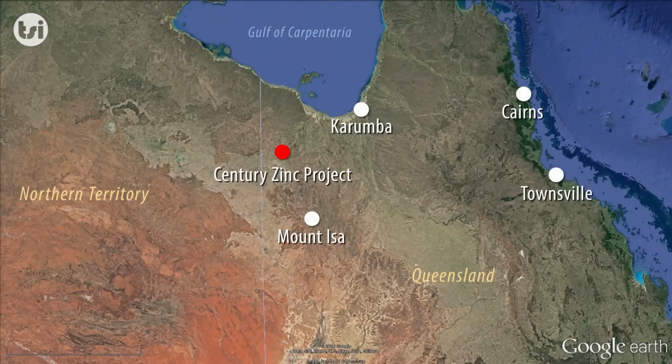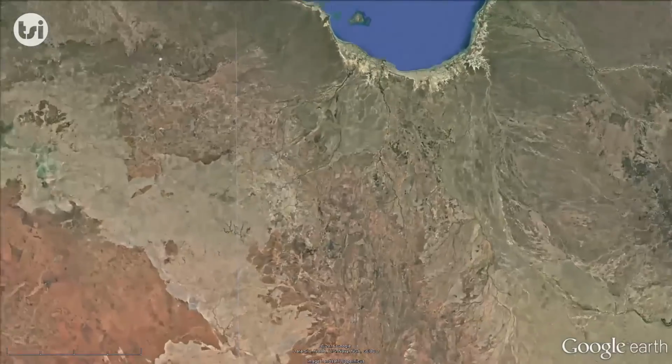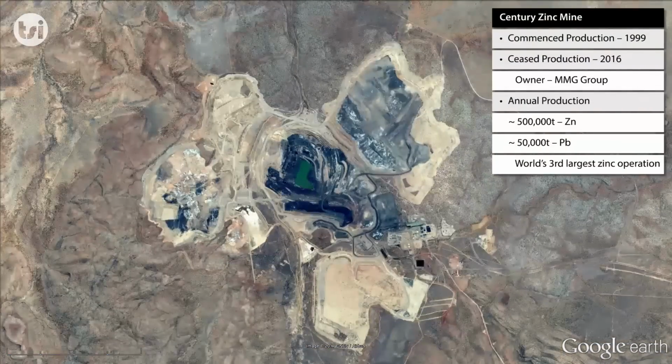The Century Zinc Mine is located in the Gulf of Carpentaria in northern Queensland. The operation commenced production during the late 90s and was the world's third largest zinc operation for 16 years prior to its closure in 2016.